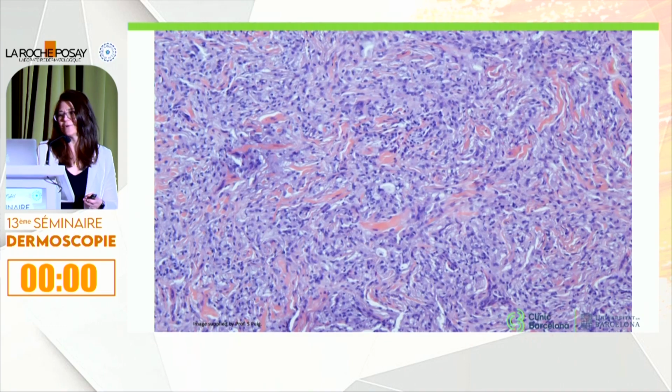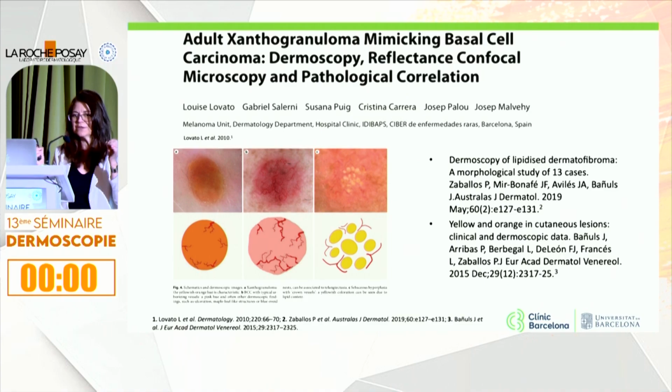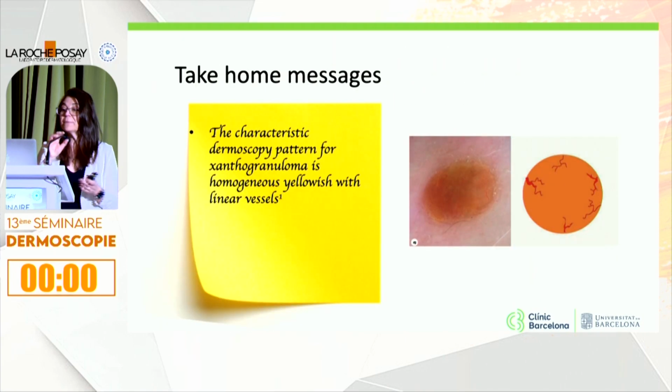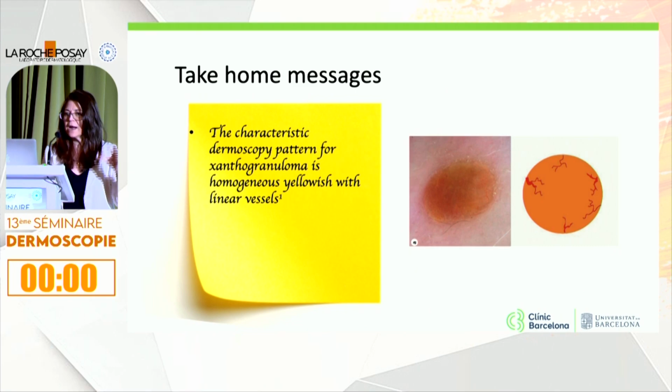Yellow color is very important. Under dermoscopy, we see yellow and orange in few, specific situations, and it's very helpful to recognize these colors. And take-home message: remember that the xanthogranuloma pattern is yellow color and vessels that can mimic a basal cell carcinoma, arborizing vessels, but the color is yellow.